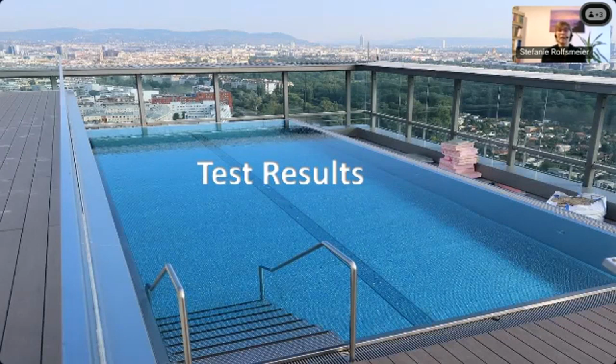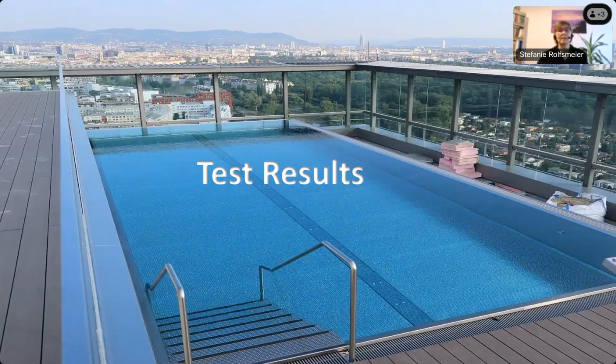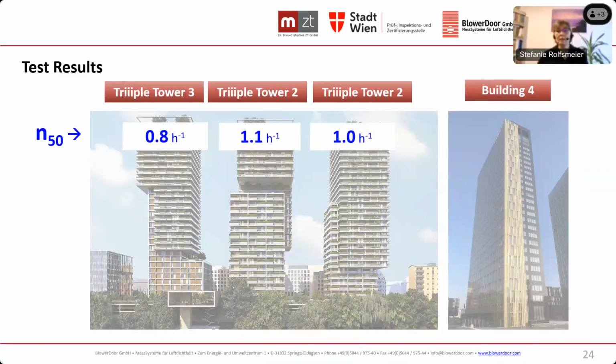So in the end, we get test results, and hopefully also reliable test results. Here they are. The triple tower gets an air change rate around 1, and building number 4, the building in Luxembourg, has an air change rate of 0.2, a very low air change rate.